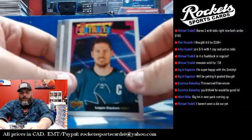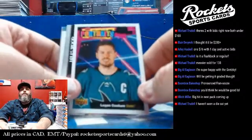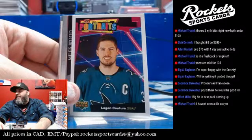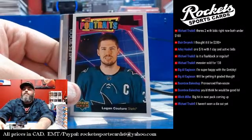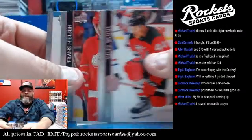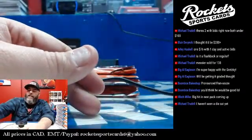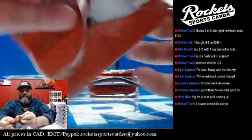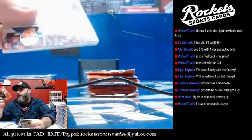Looks like Logan Couture just recently got punched in the back of the head at a bar in Toronto. That's what that picture looks like. I haven't seen a die cut yet. No die cut. Mitch is saying big hit in the next pack. Well, that was wrong. Just the Logan Couture post back of the head punch.